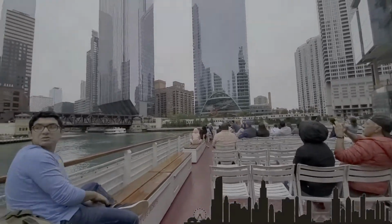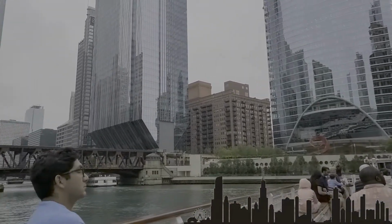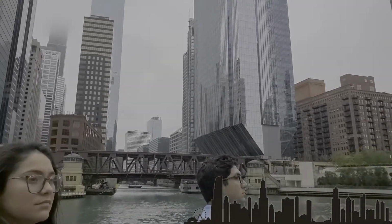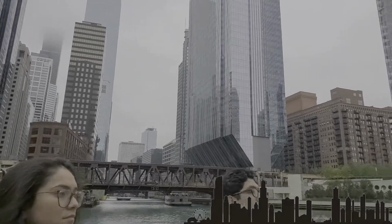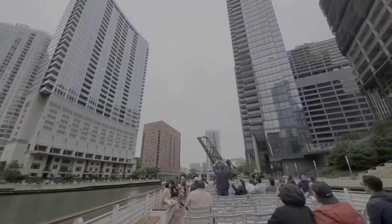Speaking of history, this whole space from where the Salesforce Tower will be right now, which will be done in 2023, to where about the Wrigley Building was earlier today, that was across the river from Fort Dearborn, this is the whole spread where Chicago grew and expanded.